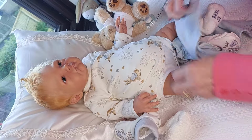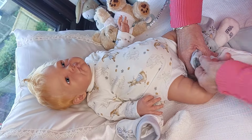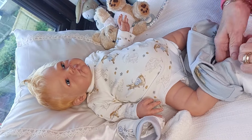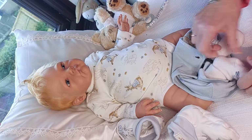Yeah, they're nice and thick, aren't they? Eh? Bit like your mummy. Oh. Take your booty off first. Maybe sock on if we can. There we go.